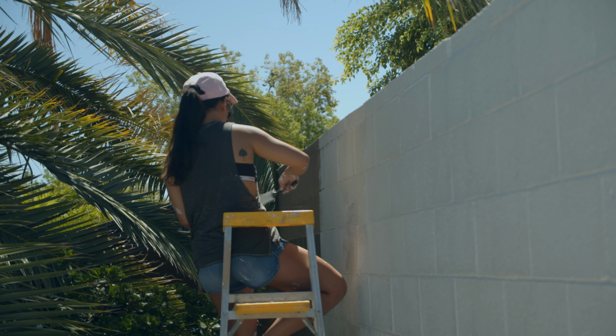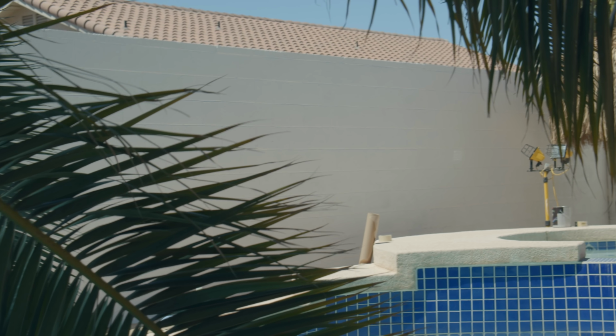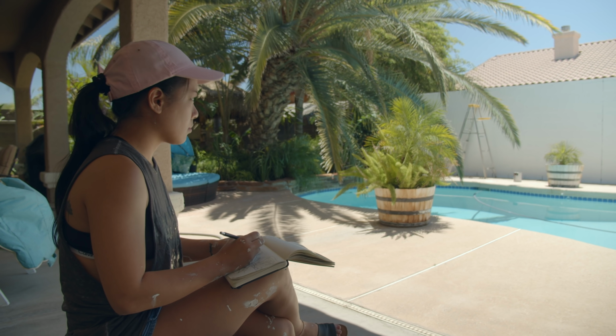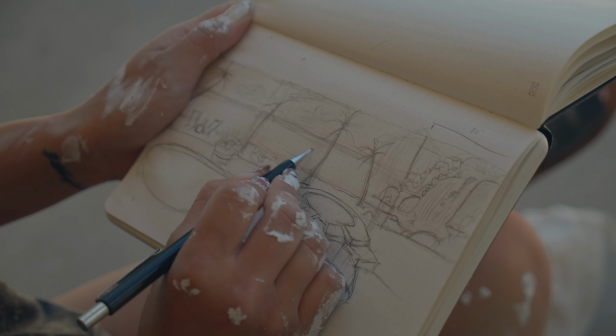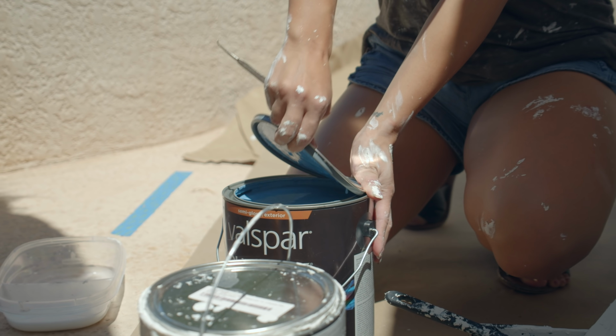Finally done putting the primer on. Took about 12 hours, so now I'm gonna get ready for the sketch, kind of figure out where to place everything. Palm trees, the chairs, and we'll be ready to go.